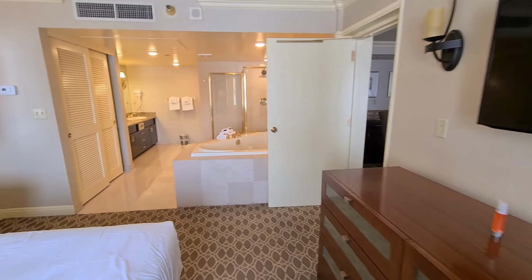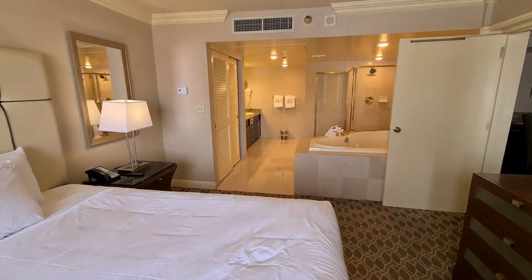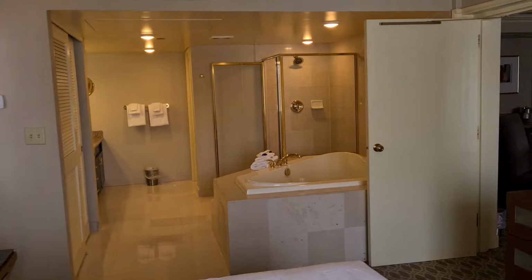And you can see we have some hand sanitizer because this was just after the coronavirus, so they're probably gonna get rid of those at some point, but right now you get 2 hand sanitizers in this room, 1 in each room.